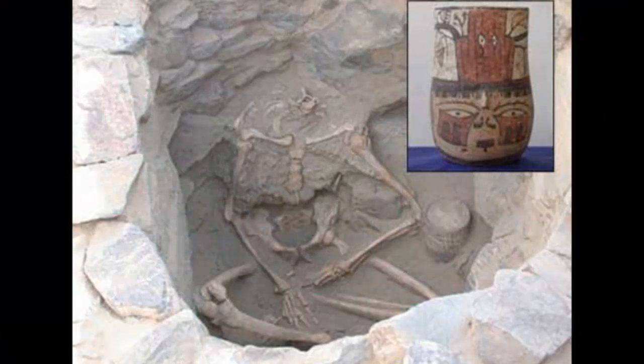The body is one of 8 found in the Nazca area, buried seated with no head. A ceramic jar painted with an image of a head was found next to the remains. The head on the jar has a tree with eyes growing out of it, making it seem likely that the sacrifice was part of a fertility ceremony. The heads were collected as trophies, for religious reasons compared to war trophies.